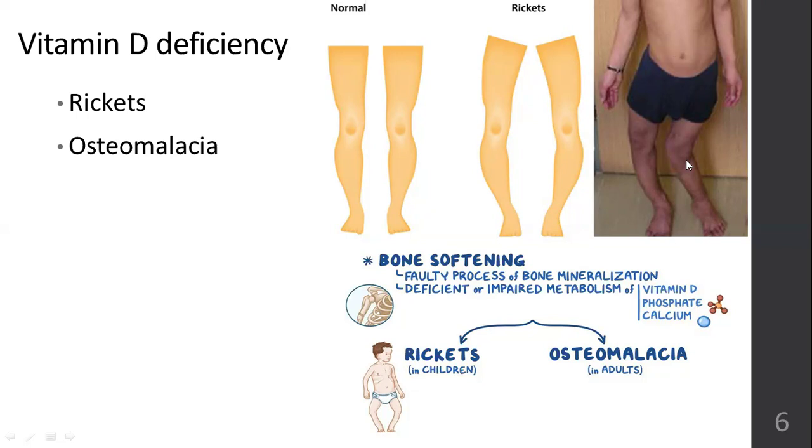Some children are born with low levels of phosphorus and other mineral components in the bone. That is genetic. That is not because of vitamin D deficiency. That genetic disorder can also lead to rickets.